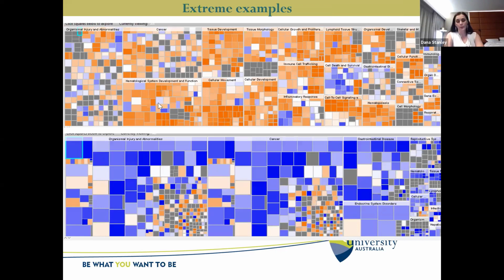The top heat map is E. coli infection, systemic E. coli infection, and the bottom blue heat map is chickens fed olive oil poultice. So whatever is left after you take the oil of olives. And this is the end, I promise.